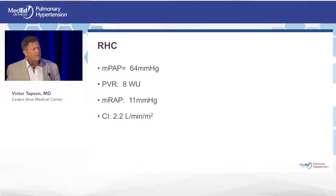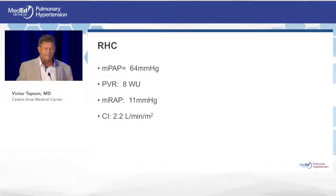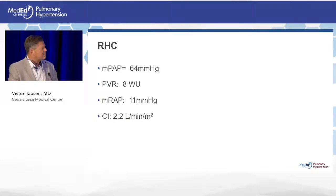So here's our right heart cath. Mean PA pressure is pretty high, 64. That's way up there. PVR might have been a little higher than that, but mean PA pressure is okay. Cardiac index is low, but not below 2. Mean PA pressure greater than 20, cardiac index less than 2, we'd be thinking maybe being real aggressive. But any thoughts about those cath numbers, Val?